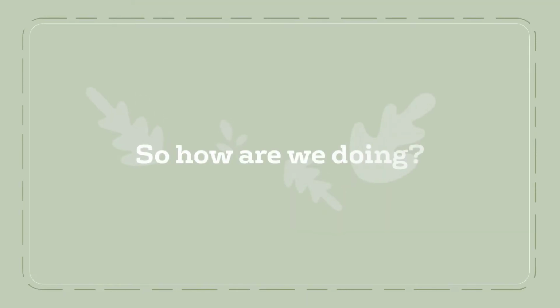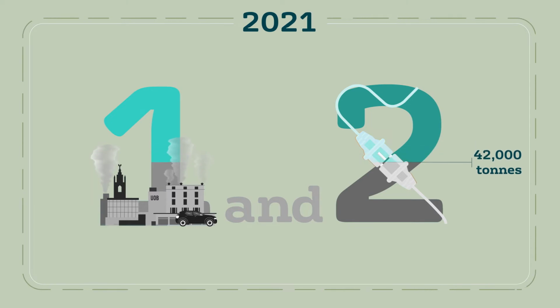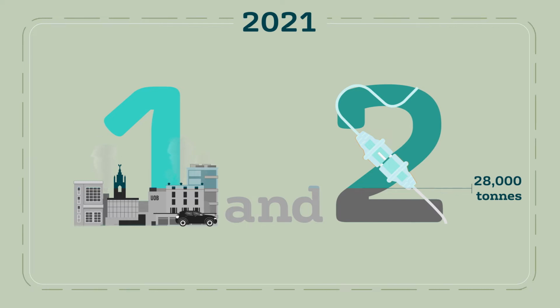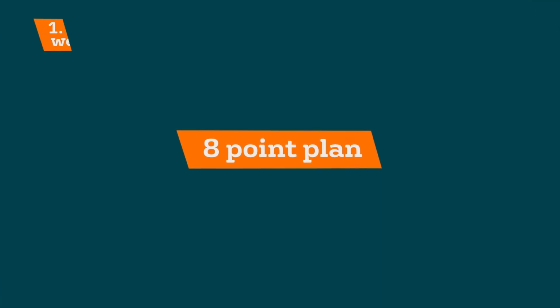So how are we doing? In 2006, our Scope 1 and 2 emissions were nearly 48,000 tonnes of CO2. In 2021, this was down to 28,000 due to energy-efficient measures implemented across the university and using less carbon-intensive electricity. But we still have a way to go. To get us there, we have an 8-point plan.